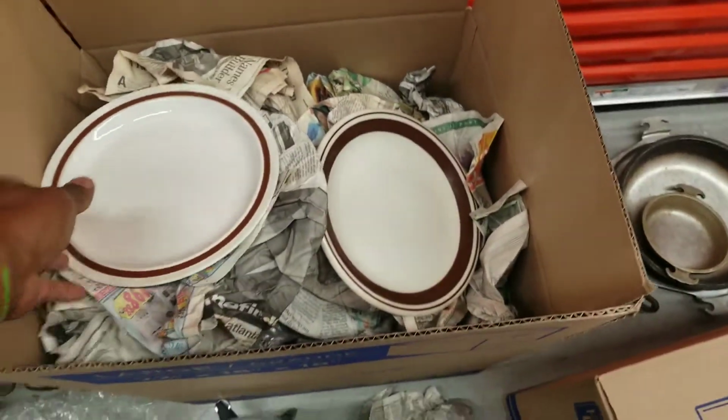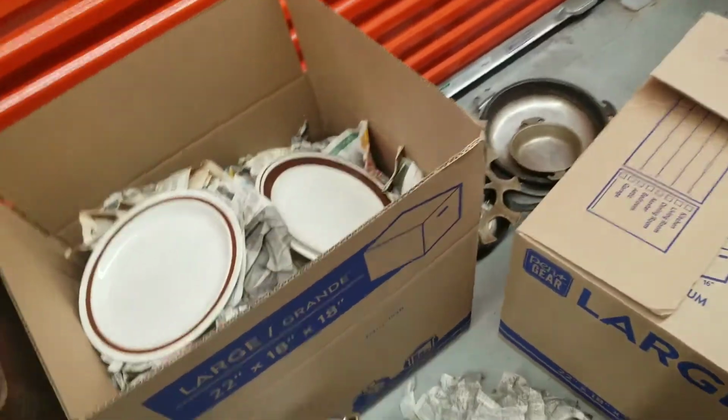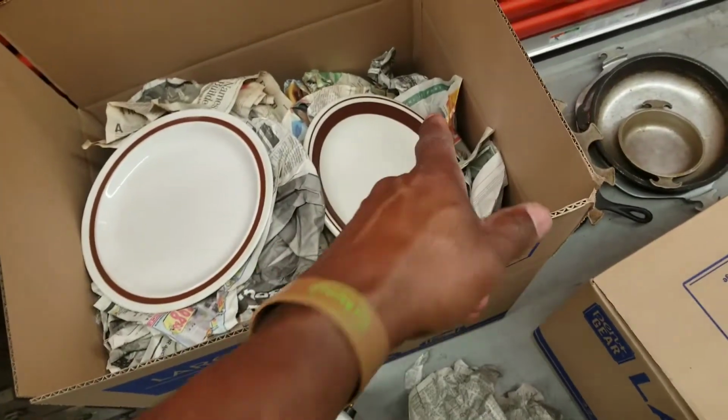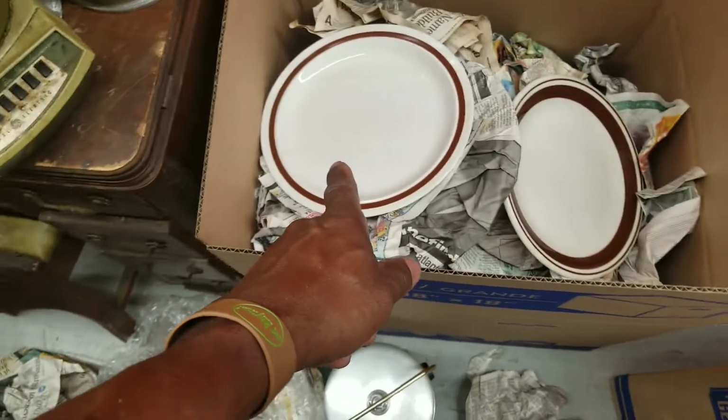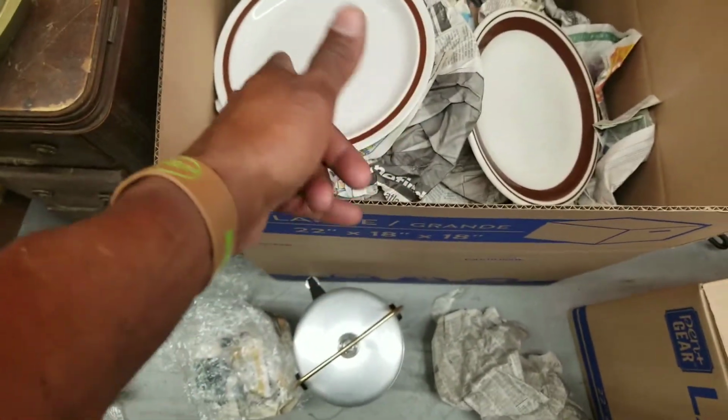So I'm gonna have to look that one up. But the other one, it's like $14 used. This one, don't know about that one. 14, maybe 99 cents. Big difference.